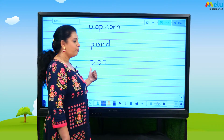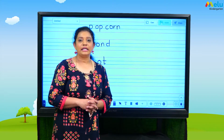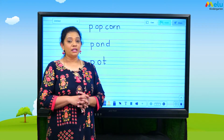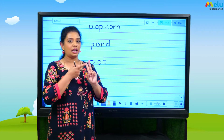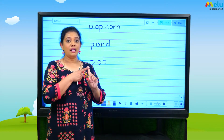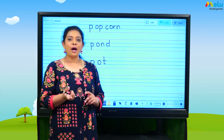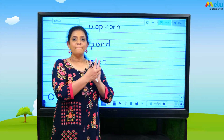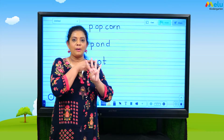Pot. Now the last word is pumpkin. Pumpkin can be divided into two syllables. The first one is pump. The second one is kin. Okay, children? So let us write the first syllable by identifying the sounds. When you are saying pump, what sounds are included? P, A, M, P. Pump.